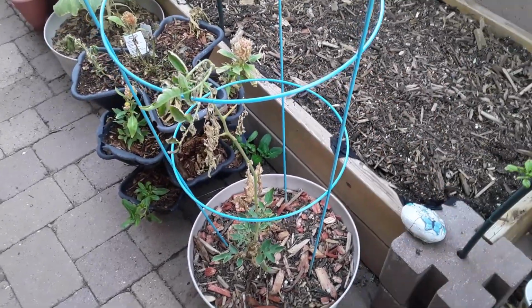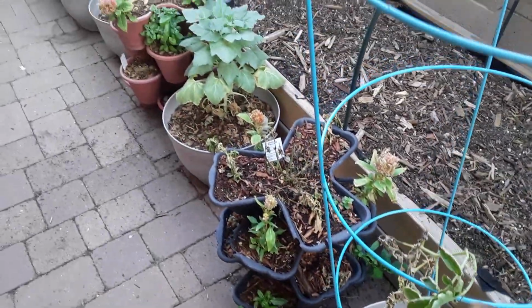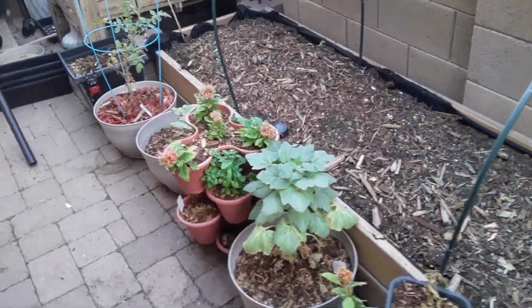The tomatoes got the full brunt of the heat. So the tomatoes I'm pulling out, and that's where I am putting the okra, there and there, that's in the pot in the other bed.